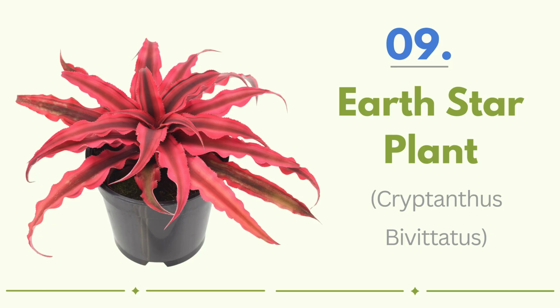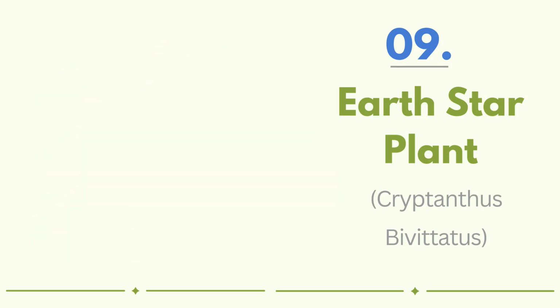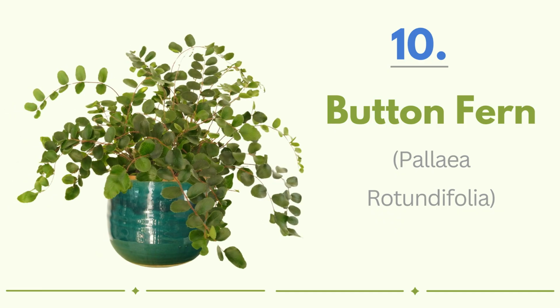It's a bromeliad, so it doesn't need deep soil, just a shallow pot with well-draining mix, and you're good to go. It likes humidity, so misting it now and then helps keep it happy. It stays pretty low to the ground, making it perfect for small spaces or adding a pop of color to your plant collection. And while it does bloom, the real star of the show is those dramatic, spiky leaves. If you want a plant that looks exotic but is still easy to care for, Earth Star is the way to go.